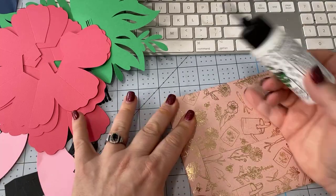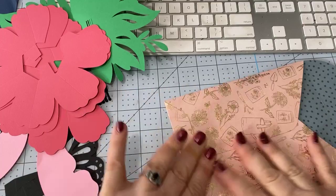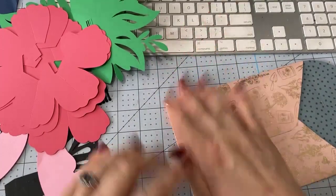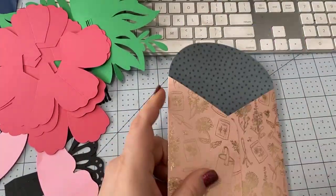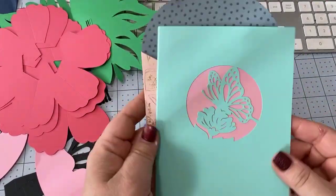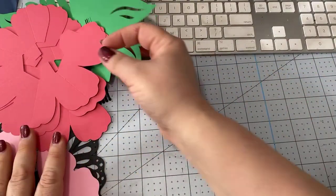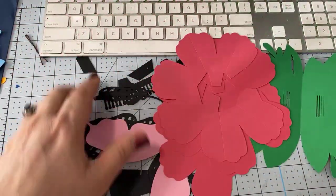I mean, you can go a little beyond those edges. And close that up. So now we have our card and our... Actually, this would make a really cute card just like this, but it's going to be even more spectacular. So there's the card and the envelope. Now let's talk about this.